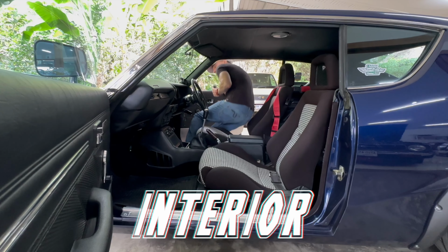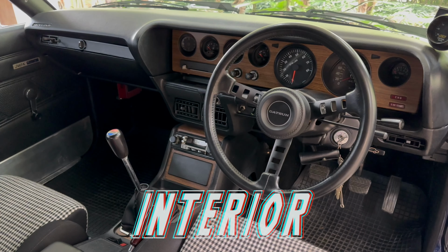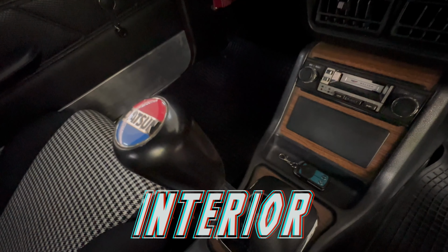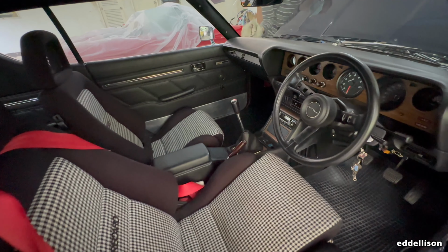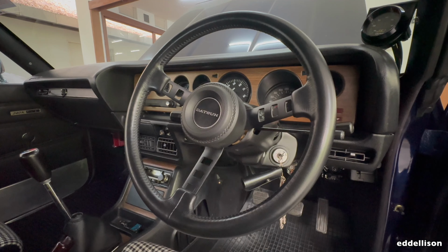So finally, let's sit inside this car and look at the interior. And the first thing when I get in this car is the smell. It feels like brand new car smell, because the whole cockpit has been completely redone like new. I could be jumping in this car in a showroom in Tokyo 40 years ago, seduced by the Kenmeri lifestyle they were projecting, thinking about buying this car.